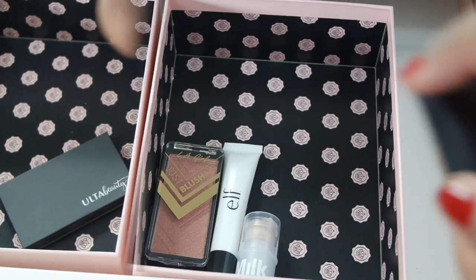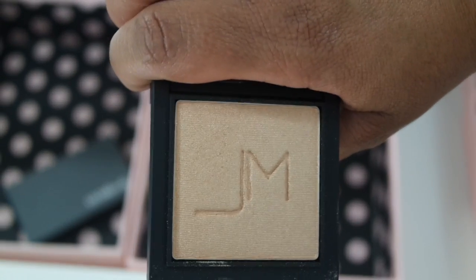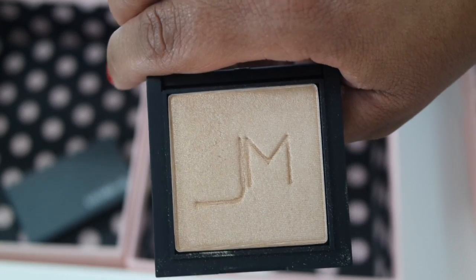I did swatch these colors, and they swatched very nicely, so I can't wait to see what they look like on the eye. And then the next thing also from J. Manuel Beauty is a highlighter. I actually did swatch and use this once, and I was very impressed with not only how it looked, but the lasting power as well.